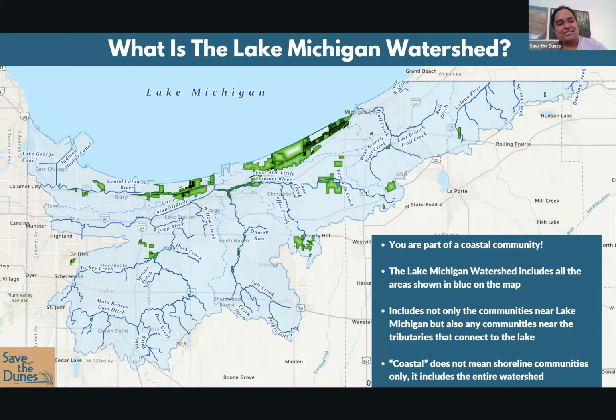Okay, so next I just want to reiterate where the Lake Michigan watershed is. So we did kind of talk about that in the coastal resiliency definition. I mentioned that this definition specifically is for the Lake Michigan watershed. So this is a picture or a map of the Lake Michigan watershed. So thank you again. This is a DNR map. Thank you for our LMCP folks for sending this over to us.